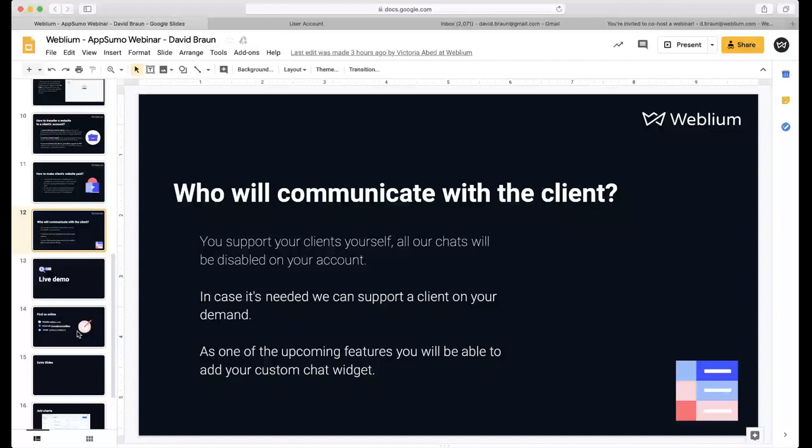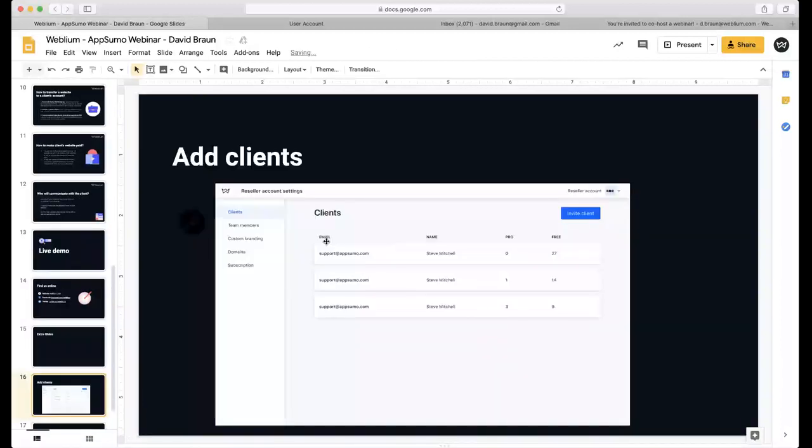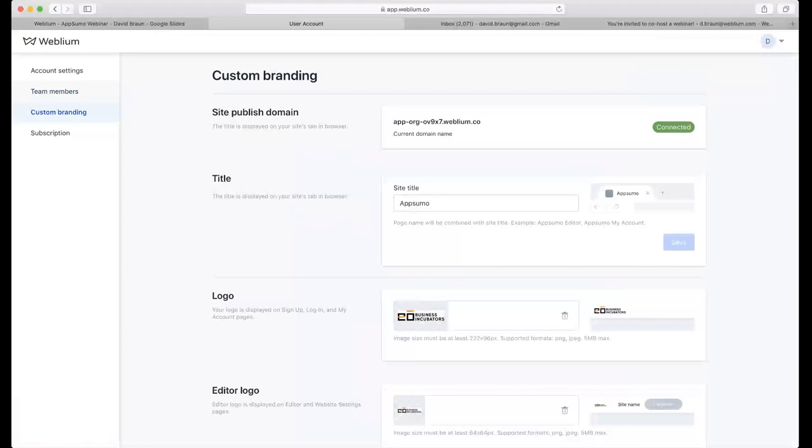All right. Now I wanted to give you some live demo. I wanted to also show you this clients tab. See, this is a prototype which is going to be live on Tuesday. It's the same as I have here on the stage. I already have team members. As you can see, you will have another tab called clients, but the system will work the same way as team members.